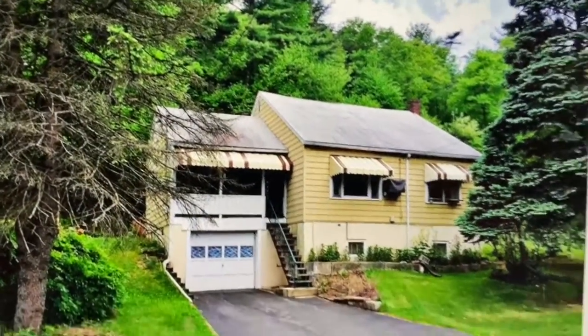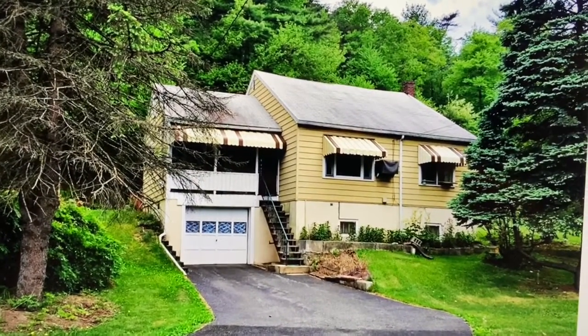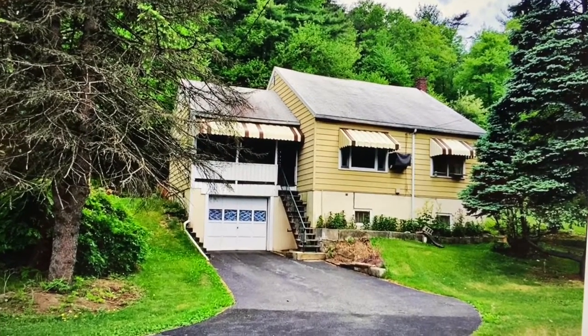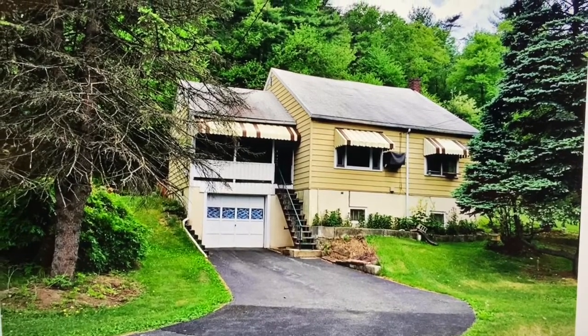Okay, so here's the next place. This house is actually in Palmerton. Some people might know which one this is. It's a pretty popular house. The first thing I want to talk about here is those darn awnings.